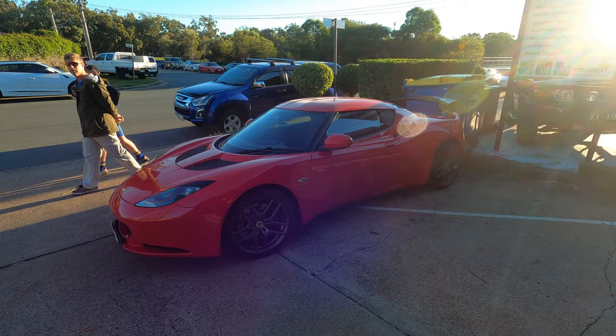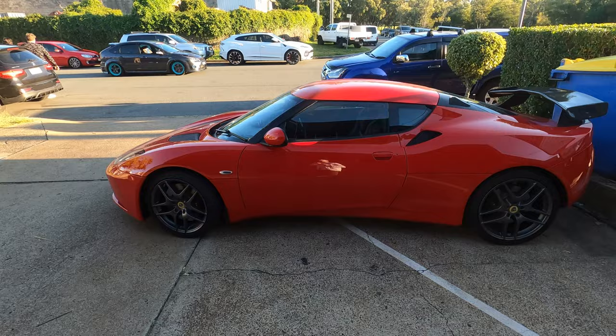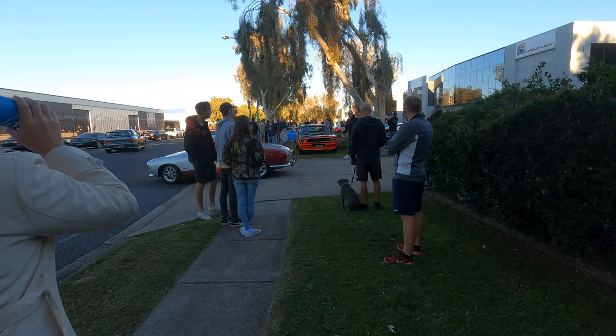It has weird proportions, and the pricing of these is so expensive. There are so many better options, in my opinion. But nonetheless, if you want a Lotus, I mean, it's a very specific niche when it comes to a Lotus car. I think we've got a lot of cars dipping now, so I'm gonna go all the way back down to the end and film all the pulls of all the vehicles leaving. So get ready for that.